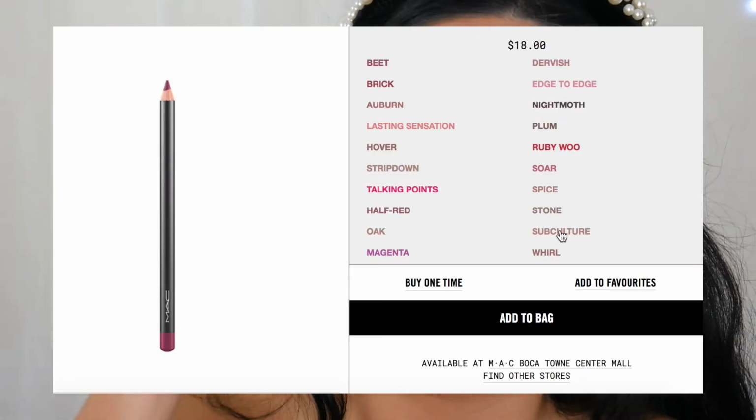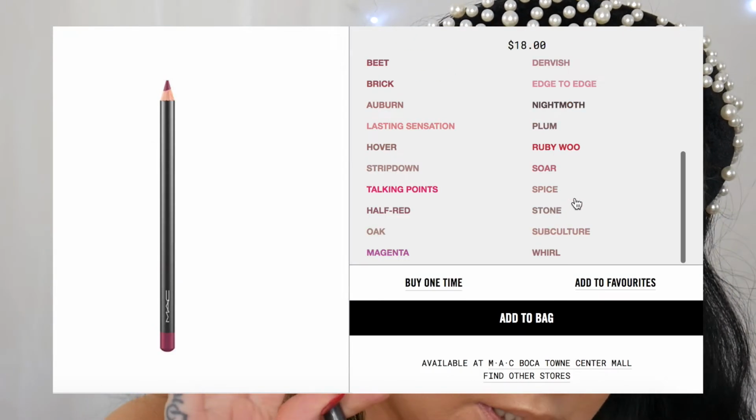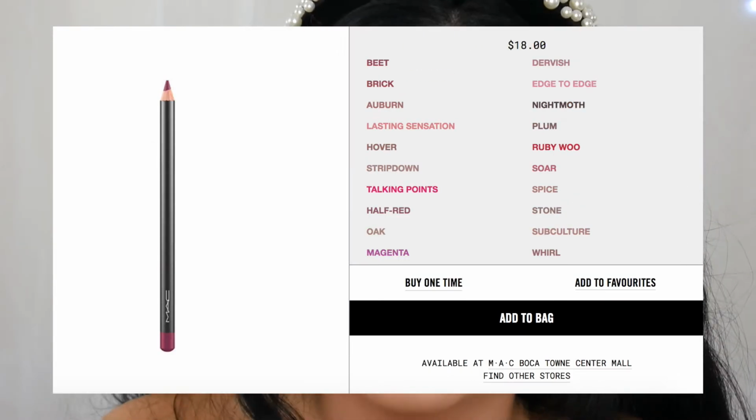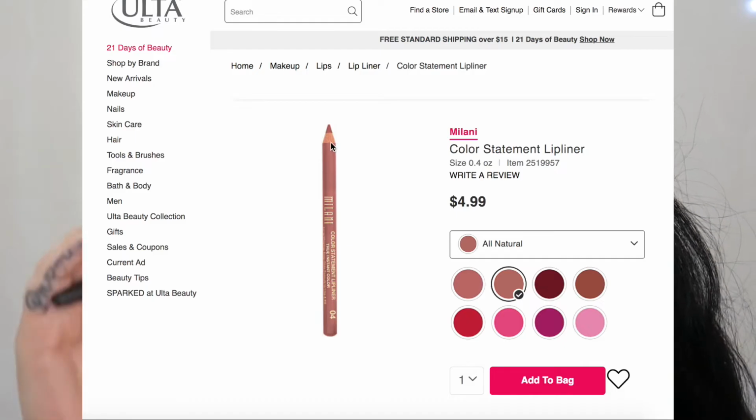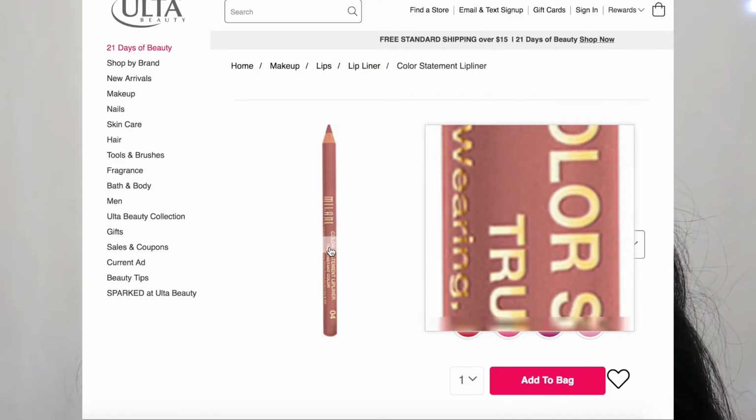So moving on to the lips, we have the MAC lip liner in the shade Subculture. This is $18, and the Milani in the shade All Natural is only $4.99. So I'm gonna line this side with the MAC, and then I'm gonna line this side with the Milani.